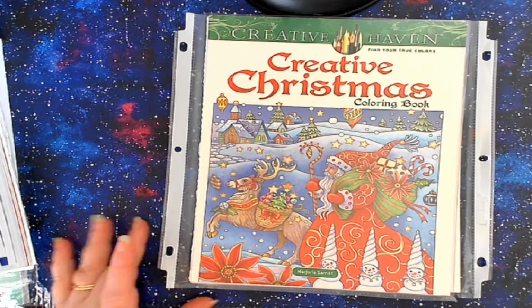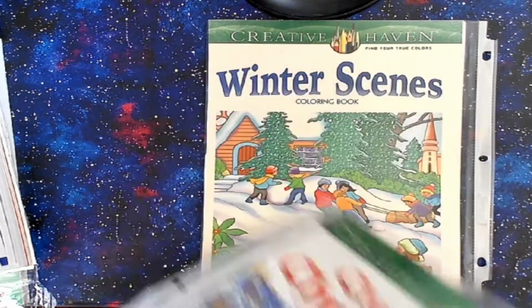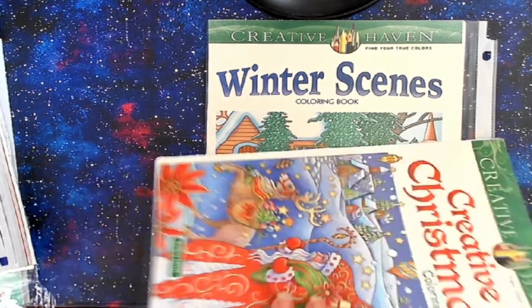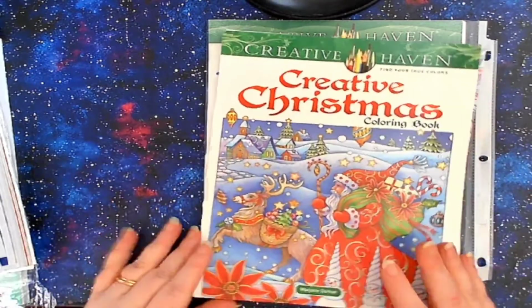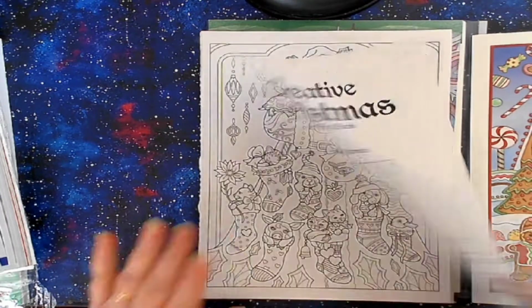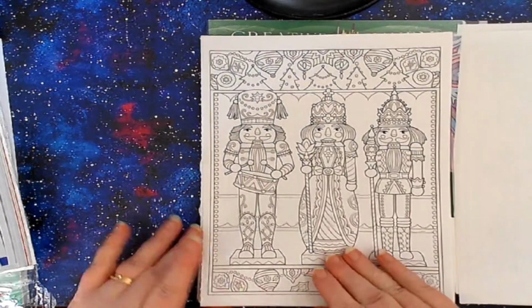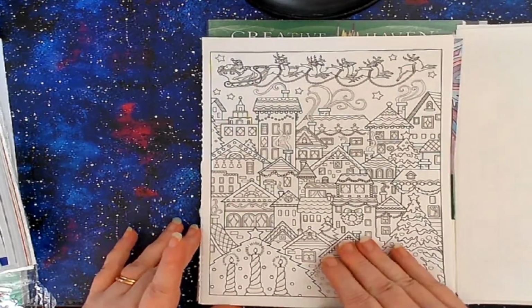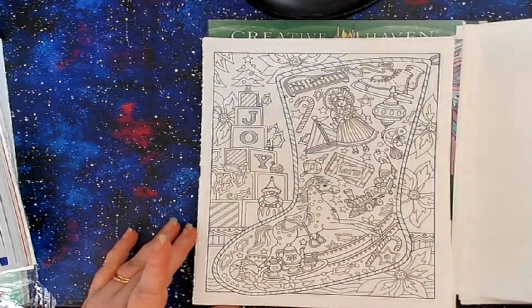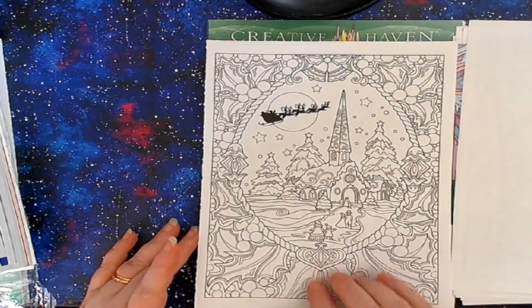This one is Creative Christmas by Marjorie Sarnett. And this one I have taken apart. So I will quickly go through this one. I have taken this one apart and scanned it into my computer so I could print off pictures. And I have colored a few in here that I have printed off. This is one of my first Christmas coloring books that I purchased when I first started coloring.